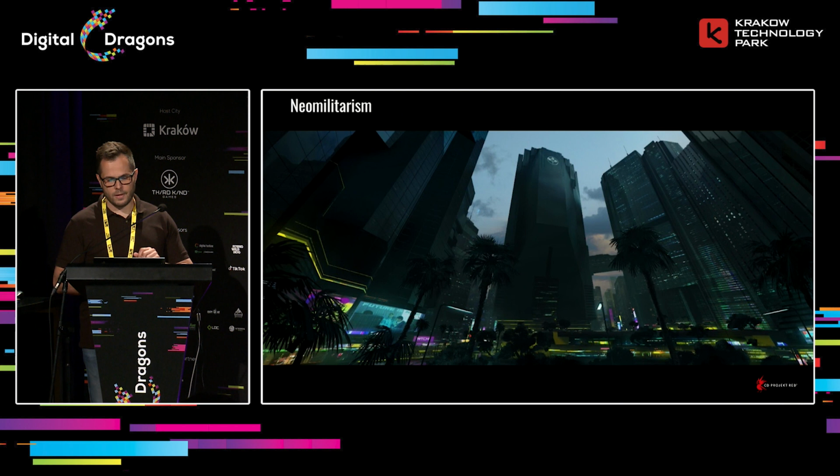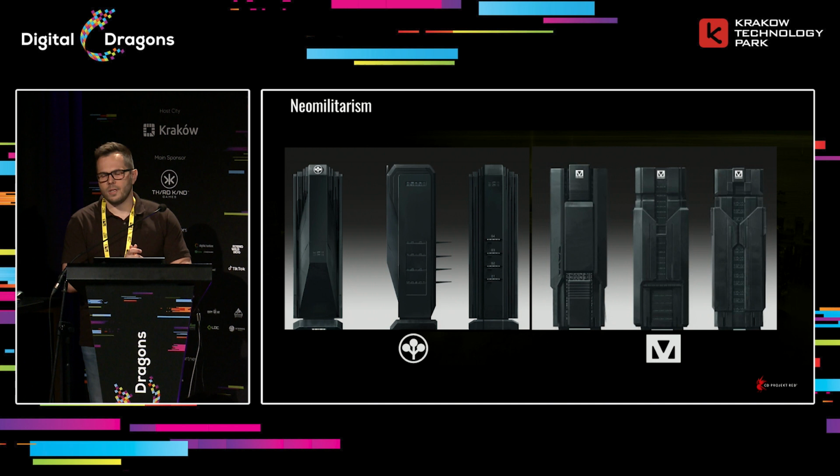Both of them, the design of the buildings was neo-military. Cold, sharp lines, not a lot of patterns, bunker-like. But you see the differences. You see the sleek lines of the Arasaka, very new, modern, and the designs of the Militech itself, it was very vertical lines, visible windows, almost like an old retro 80s, 90s, I would say Microsoft, and Arasaka would be for me like Sony design.